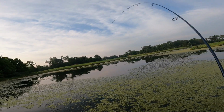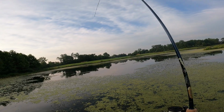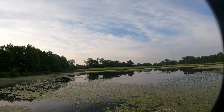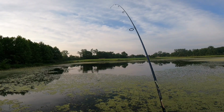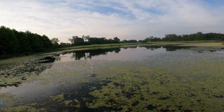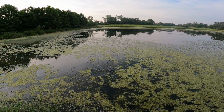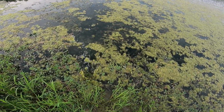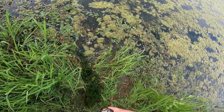There we go. I think that's a bass, guys. Not sure if we're gonna be able to get him in though, because of all the grass. Come on. Come on. Oh, we got him moving. We got him moving. Come here, buddy. Nice.